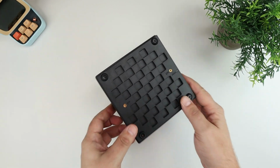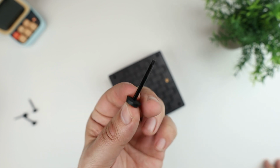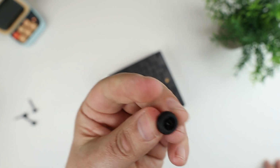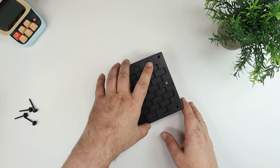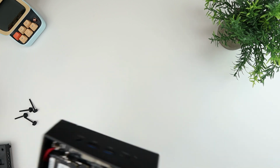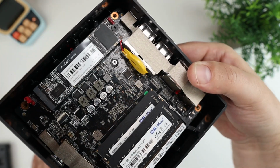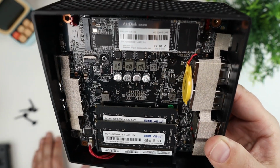and we'll take the bottom off of this and take a look on the inside. Basically there's 4 screws that are worked into the heads of the rubber feet that you can use to remove that. And this should just come off. As you can see, the bottom just comes right off. And if we take a look inside, you can see this is basically what the motherboard looks like.